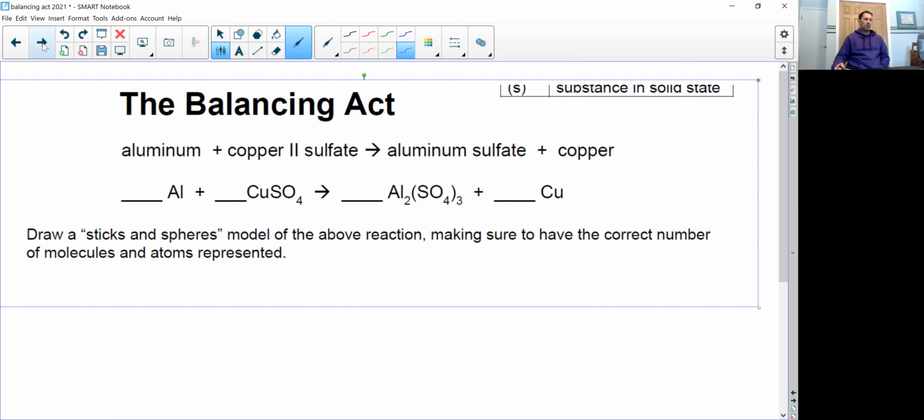All right. So in the balancing act, our entire goal is to make sure that this arrow is really an equal sign. I need the same number of every type of atom on each side. So before I get into this, and you don't need to draw this out, and I don't remember what I covered in the video yesterday, if I've gone over this before, I apologize.